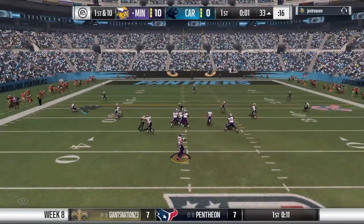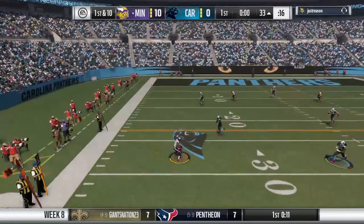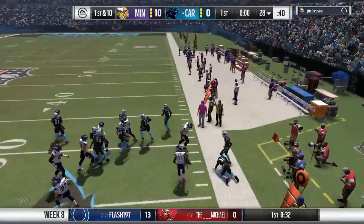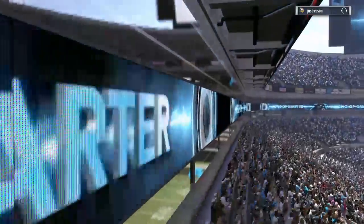Not easily done. Bridgewater to throw. The throw inside complete to Treadwell. And now a fumble. The ball's out. And it's picked up by the Panthers.